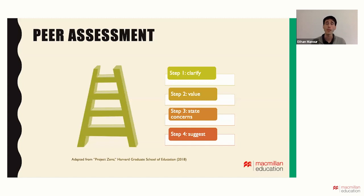They set out 4 steps for students to go through when they're assessing a peer. So they would start by clarifying: they would read it and ask any quick questions they had about it. Then they would quickly move on to valuing, and think about the positive. They would say, well, I really liked how you used some really interesting vocabulary here. This paragraph is really well constructed. There's a nice topic sentence, and I like the supporting examples that you've used.